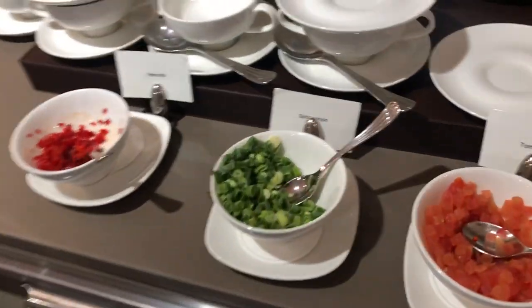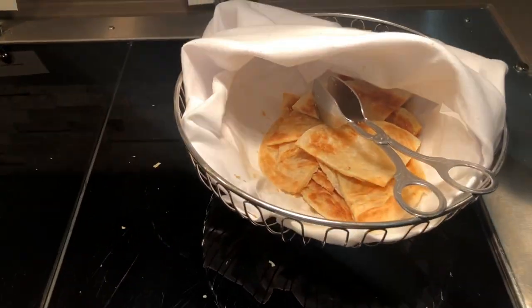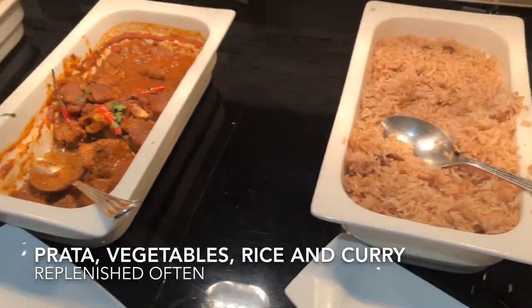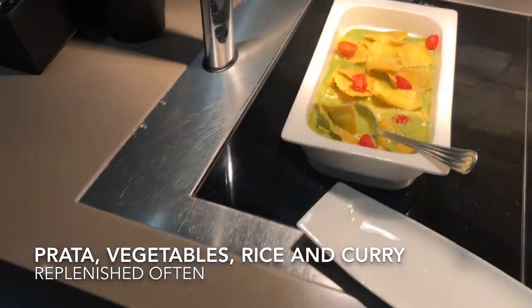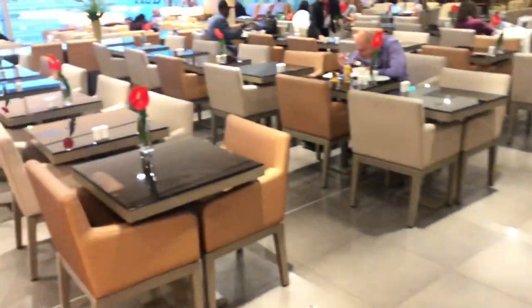Let's head on. What else? Another area of hot food. Prata. Some kind of curries, rice, Asian style on this side, salted vegetables, some kind of pasta. Okay, look at that. Was that all to eat?